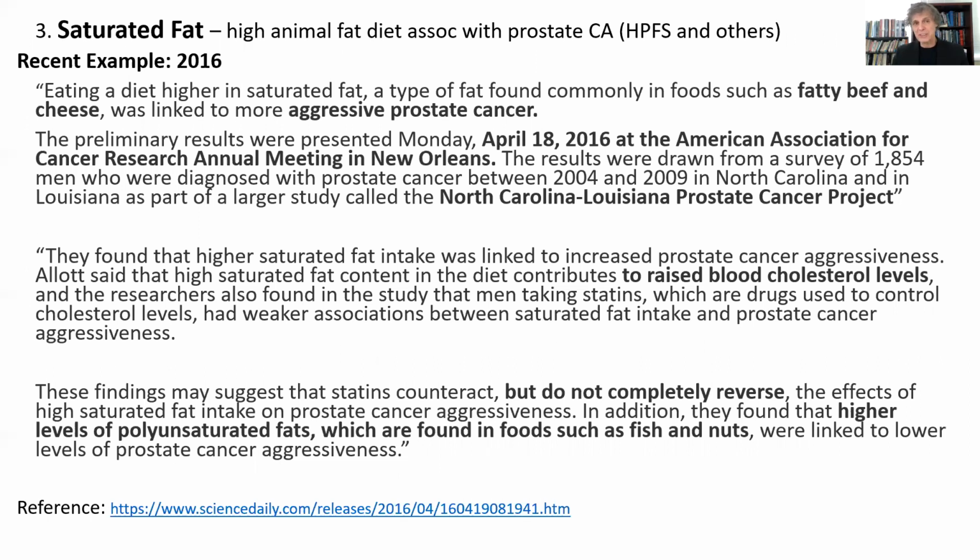And saturated fat. The first study to show this was the Health Professionals Follow-up Study by Edward Giovannucci, but many studies, including this recent one in 2016, done by the American Association for Cancer Research at their annual meeting in New Orleans, the North Carolina-Louisiana Prostate Cancer Report, showing that men that are eating a lot of saturated fat from beef and cheese and all the other things that have a lot of saturated fat, their prostate cancer rates are much higher, especially with advanced or more aggressive prostate cancer. And one of the mechanisms seems to be that high intake of saturated fat raises cholesterol synthesis in the body. From cholesterol, you make more testosterone, you make more dihydrotestosterone in the prostate gland, and we're off to the races.